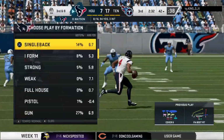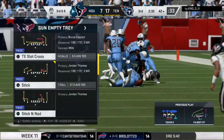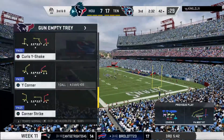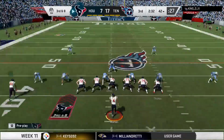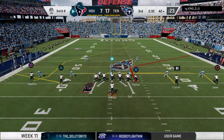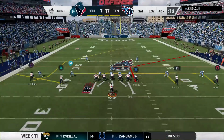Now, meanwhile, a pass that should have been intercepted, but it winds up falling incomplete. I'm trying to decipher what's going on out there because I don't know if he's just getting bad reads. I don't know if the defense is confusing him. I don't know if he just has bad info and intel before he snaps the ball. But he's made some pretty bad decisions with the football lately. Yeah, several bad decisions on the interceptions he's thrown in. Frankly, that should have been another pick right there.